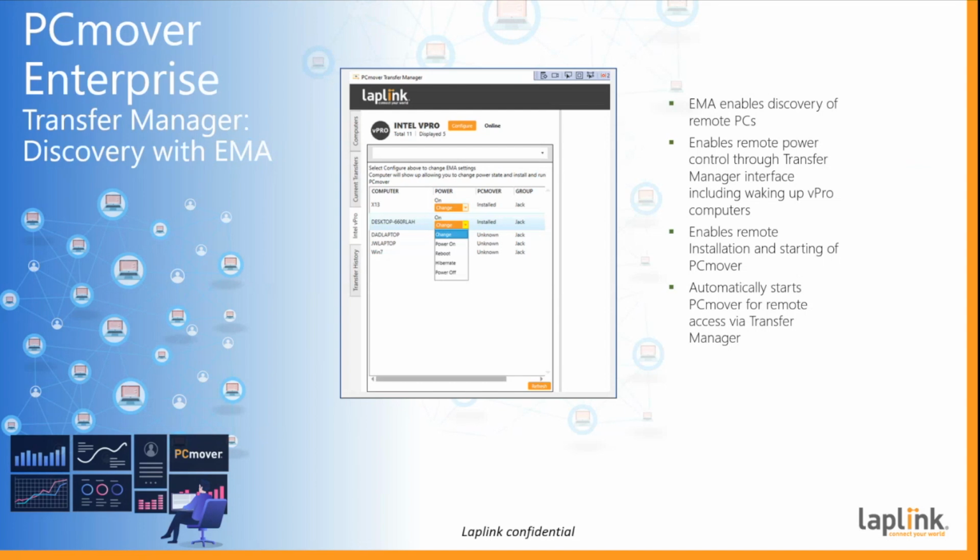vPro is a technology that allows you to connect to a PC without the PC running, or turn the PC on and off. Very important feature, I think, where I know that at least in Europe, there's a big movement to save electricity and turn your PCs off at night. Well, that can be done through vPro functionality, where PCs can be turned off and on without the user doing it, or automatically.